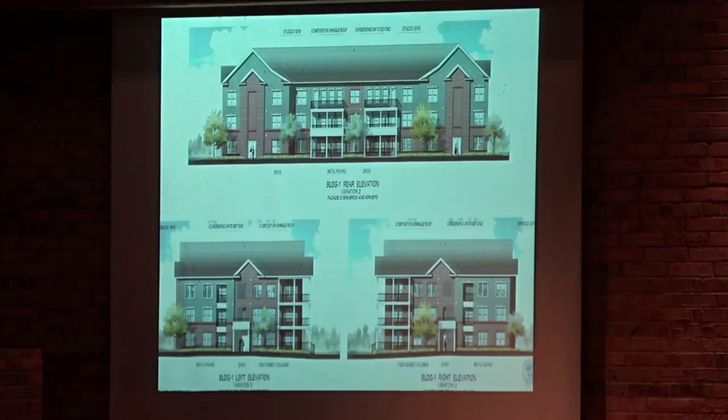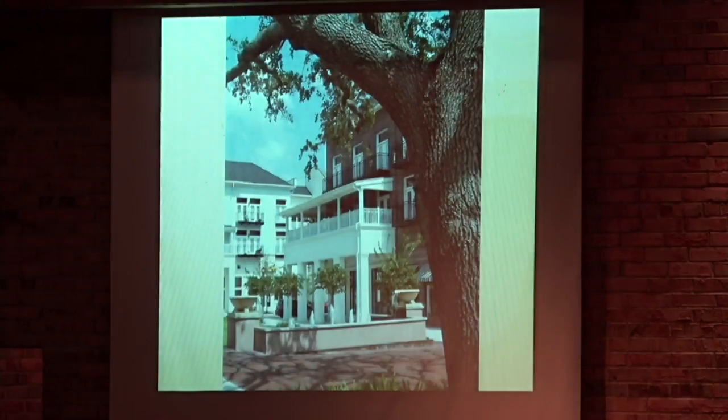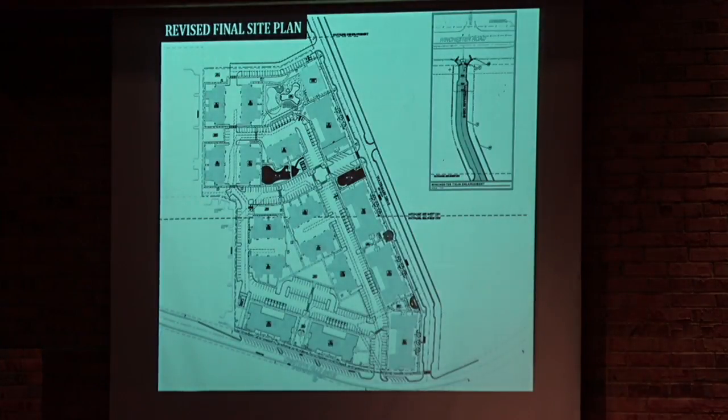There's a total of 7 warrants. I want to quickly walk through those. Warrant number 1 gets more towards the civic space. If you'll let me get back. This is the civic space associated with it.